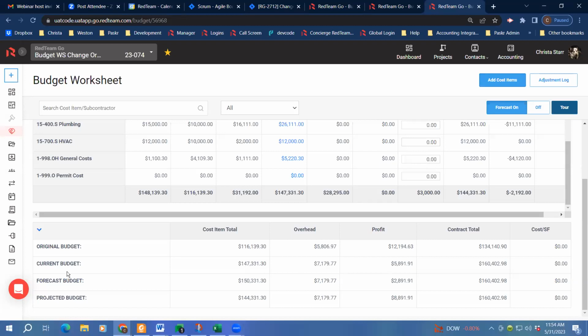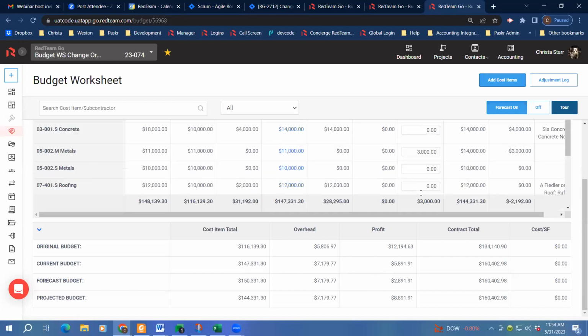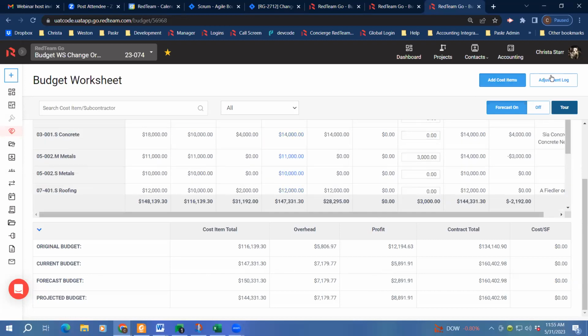That is going to show up in the forecasted area for me. It is not actually going to move any money on the project. It is just a what if column for you. If you really do want to execute one of those changes, you would either go and make an adjustment on the budget adjustment, or if it was a locked cost code, you'd have to make a change order to move those funds if it was locked already.